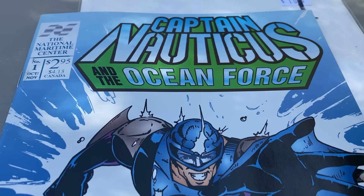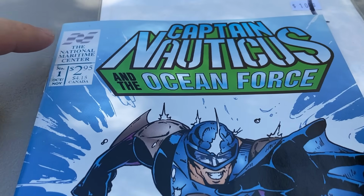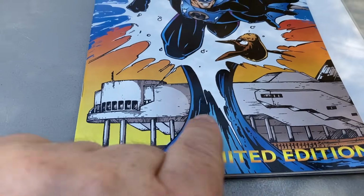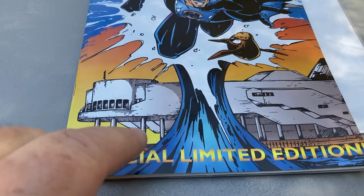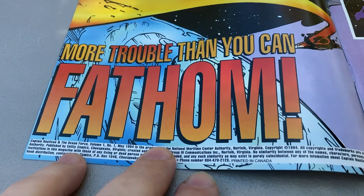All right, I'm gonna try to do this again. This is my quick review of Captain Nauticus and the Ocean Force. It is by the National Maritime Center. This one is a special limited edition. This background drawing right here, I think it's an actual place in Norfolk, Virginia. This was printed in May 1994.